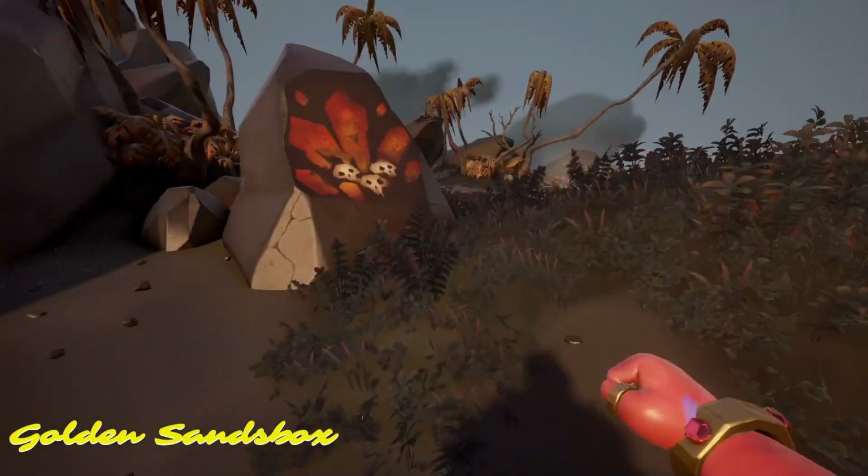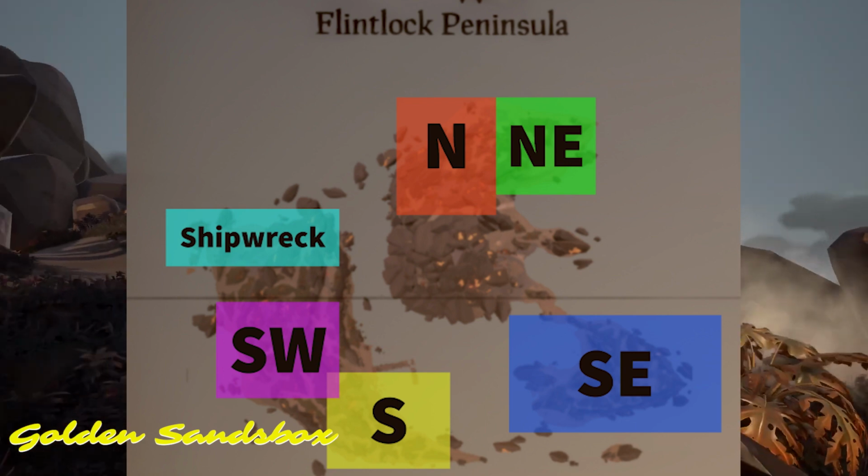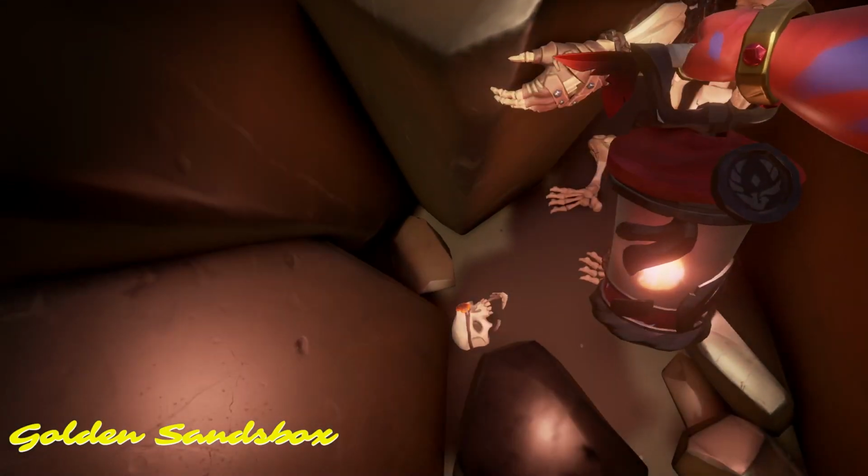Tip number 7. And lastly, a lot of folks liked my directional map for riddles that I made last week, so here's one for Flintlock Peninsula that I hope will help. With these tips, you should survive much longer than Joe Flintlock next time you are at Flintlock Peninsula.